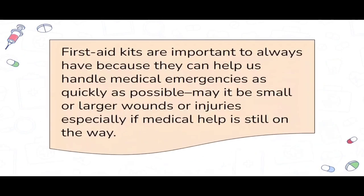First aid kits are important to always have because they can help us handle medical emergencies as quickly as possible. May it be small or larger wounds or injuries, especially if medical help is still on the way.